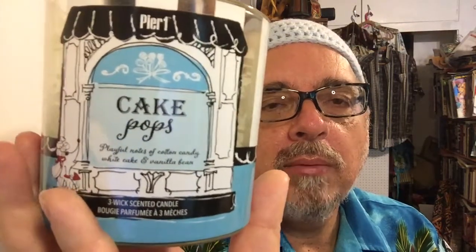So again, I would say this one was a 5. I could smell it in the bathroom really well when it was in there. When it was out here in the main room, not so much. Just when you were standing around it, or once in a while, if the breeze would waft in the direction I was sitting, you would smell it. Nice scent. Not terribly strong. I guess we can't get them anymore anyway because Pier 1 shut down, so whatever. That was nice.